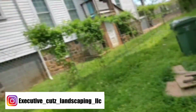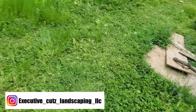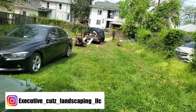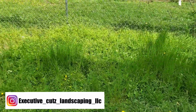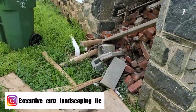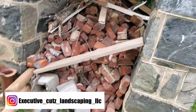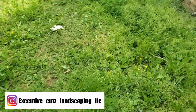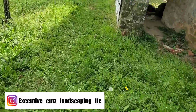Let me finish showing y'all. All right, so it's just a little whatever right here. Of course, along the fence line, it's real tall. As y'all can see, I got the Craftsman out there, so y'all know how we do. We gonna knock it down, all right? Stuff like this, we just set it to the side. We'll throw it up in here with the rest of the mess they got here, but we will not be removing this or doing anything to it, but moving it out the way, so we can get to what we gotta get done. So let me take y'all to the front here.